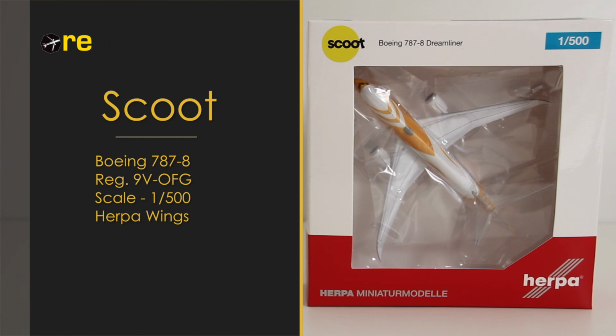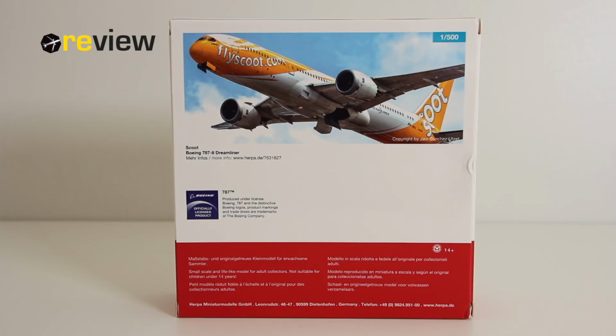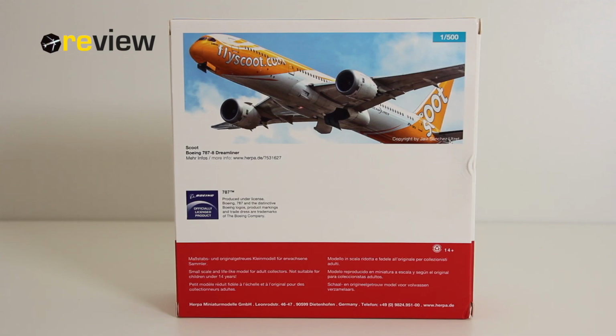As always, we will take a look at the box first, and here we have the cutout at the front side so we can get a glimpse of the aircraft inside, and we have the Scoot branding on top. Then on the back side of the box we have a very nice image of the aircraft itself, and we're provided with a web link by Herpa where we can get more information. So that's it for the box. Let's take a closer look inside and at the aircraft model itself.